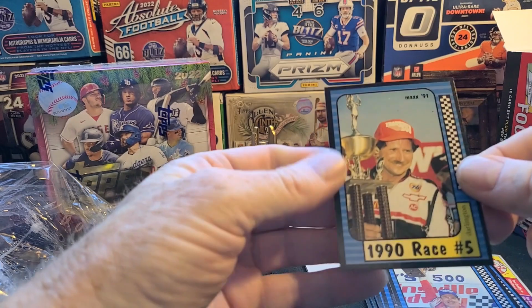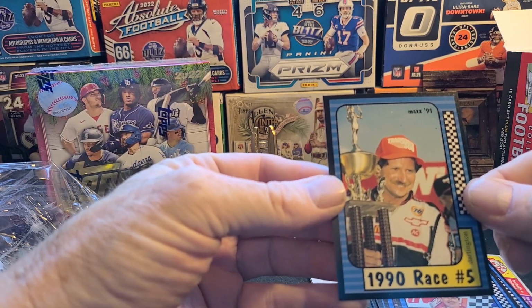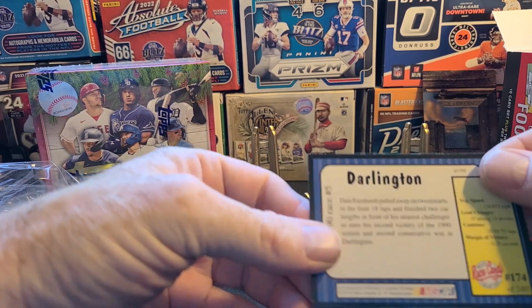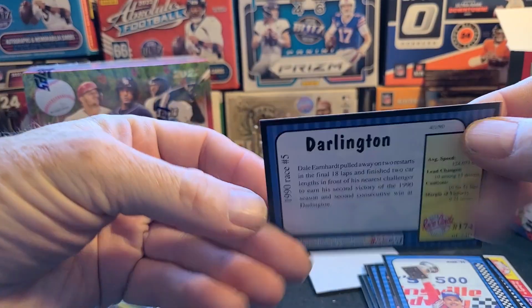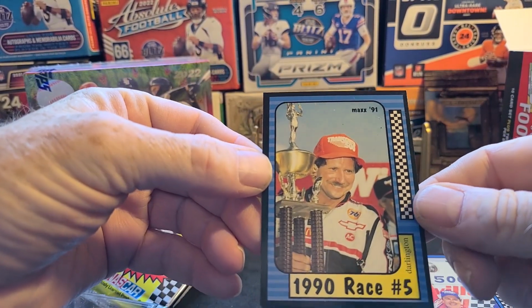Oh, hey, there's that guy. Y'all know him, right? If you don't know Dale, well, I feel for you. You must not know racing at all. That's probably the best card in here. Dale Earnhardt.